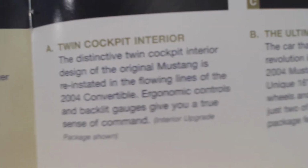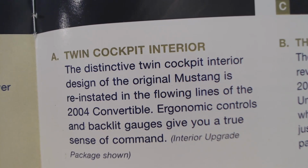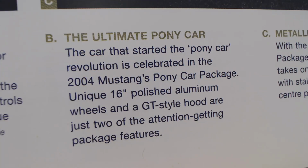So he's telling us here the cockpit interior. The distinctive twin cockpit interior design of the original Mustang is reinstated in the flowing lines of the 2004 convertible. The ultimate pony car, the car that started the pony car revolution, is celebrated in the 2004 Mustang's pony car package. Unique 16-inch polished aluminium wheels with a GT style hood are just two of the attention getting packages.